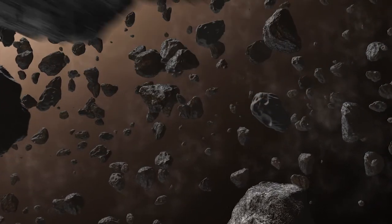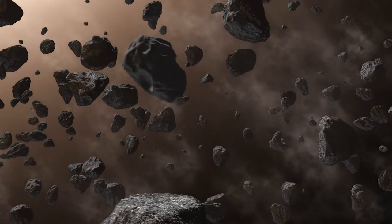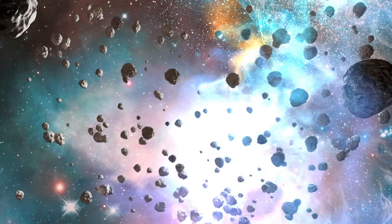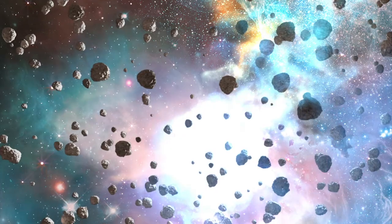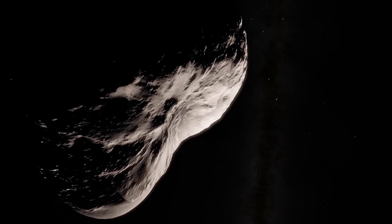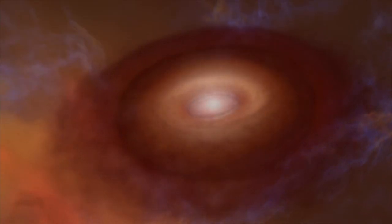However, sometimes when scientists use the term planetesimal, they refer to asteroids, comets, and other small astronomical objects that are believed to be debris produced during the process of planetary formation. Planetesimals provide scientists with valuable information about the condition of the solar nebulae around the time our solar system was formed.